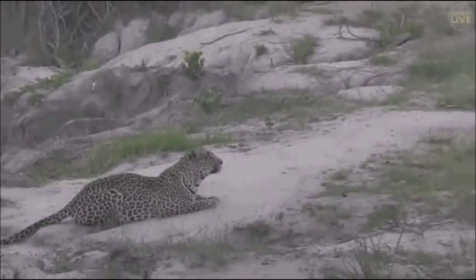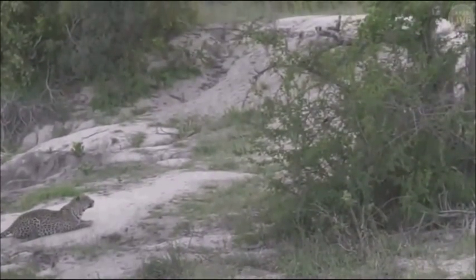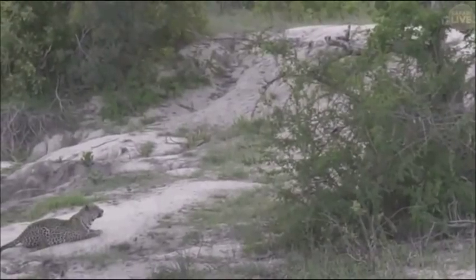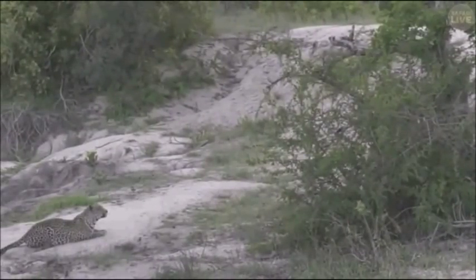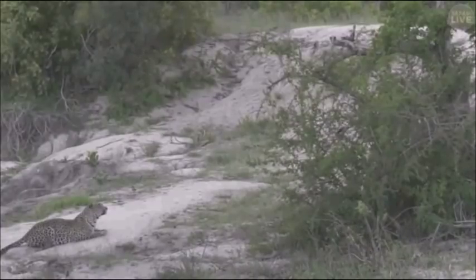So from the angle that I'm sitting, I can't necessarily tell exactly what he's seeing. And because I'm live with you all, I can't ask the vehicle that he crept underneath. But we're just going to have to wait. We're going to wait with bated breath.